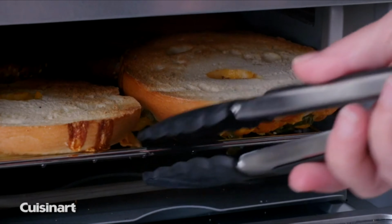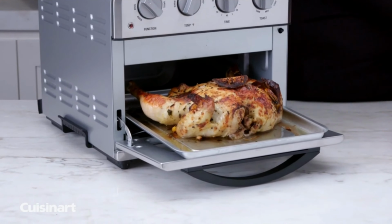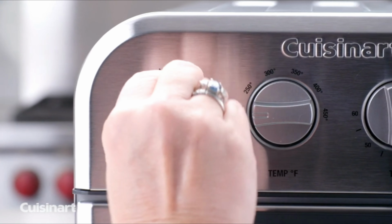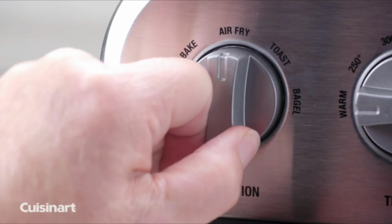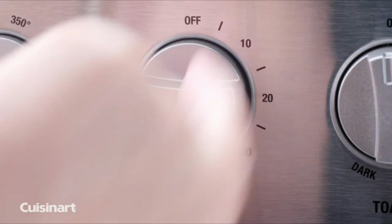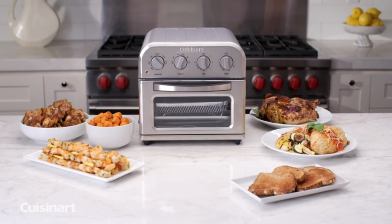The great thing about this compact appliance is that it heats up extremely quickly, up to 450 degrees Fahrenheit. And the cooking time can go up to a maximum of 60 minutes. It fits a 2.5 pounds chicken or 4 slices of toast. Great for individuals or small families that won't take up your countertop space.